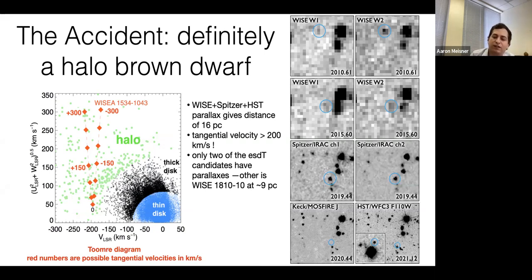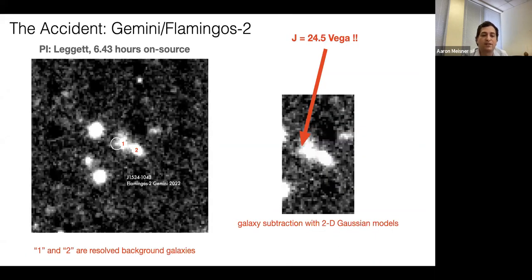And so it's been pretty unusual to see that these objects are turning out to be a factor of many closer than we think they are, which maybe is hinting that this is a very pervasive and vast population that's just been previously overlooked because they're so faint.